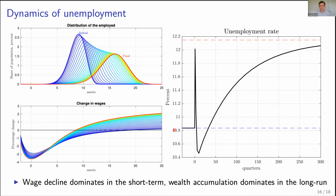So when the shock hits, there's some initial shakeout and some people lose their jobs. That's the spike in unemployment. But in a relatively short time, less than a year, unemployment actually falls below its initial level because, from the firm's perspective, they're able to hire workers really cheaply. And so that boosts job creation.